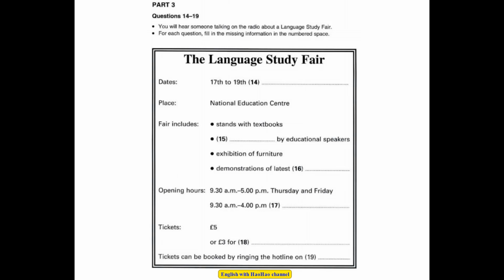If you're studying English, the language study fair that's being held this month will certainly interest you. The show is taking place between the 17th and 19th of March at the National Education Centre. It aims to answer all your questions about self-study. That's studying by yourself, whatever your level. The Language Study Fair provides a perfect opportunity for you to see, compare, and get advice on everything that's available to help you improve the way you study.